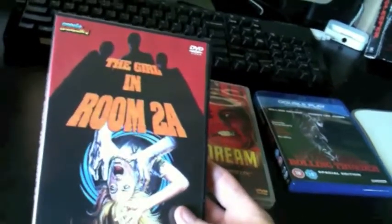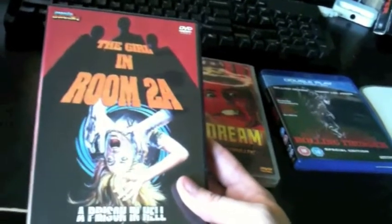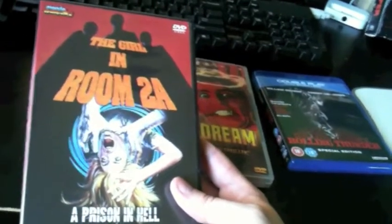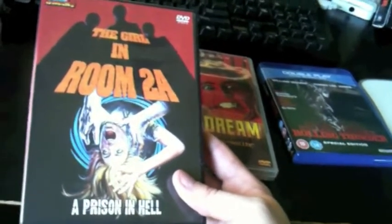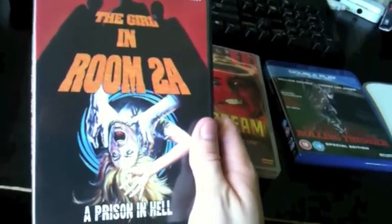Brand new release, The Girl in Room 2A, A Prison in Hell. I had this on pre-order at Amazon, and then I saw it in the city in one of the shops I go to. Amazon still hadn't shipped the pre-order. They hadn't shipped any pre-orders, and they weren't going to for another 2 weeks. And then I worked out on the spot that to buy it in the city was going to cost me a whole $2 more. So I cancelled the Amazon and picked it up in the city. Don't know how somebody here in Australia managed to import it quicker than Amazon, but that's really cool.